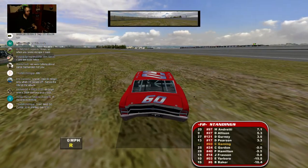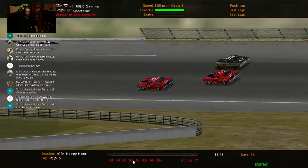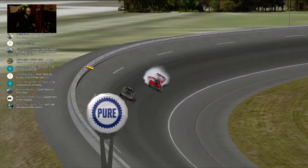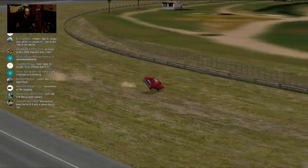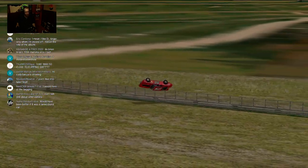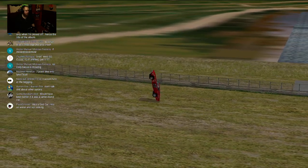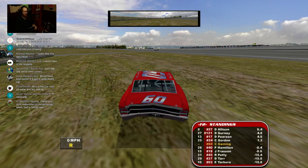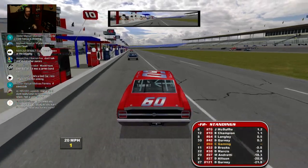Well, that was interesting. The momentum carried him towards the inside wall. Bam! Off the invisible catch fence. Invisible catch fence. Next.